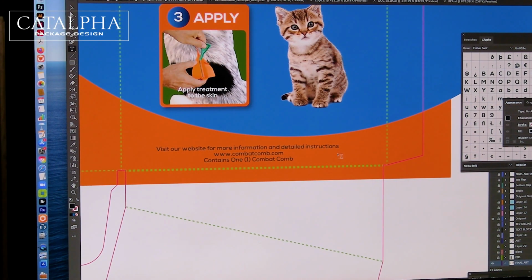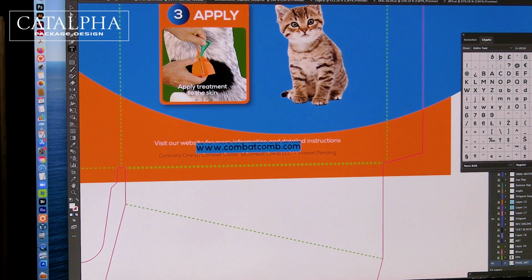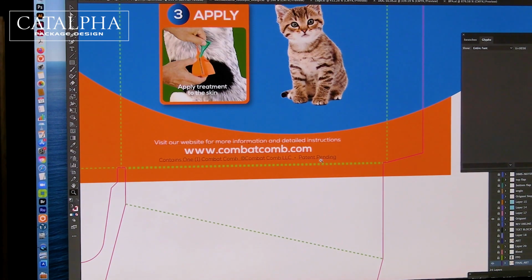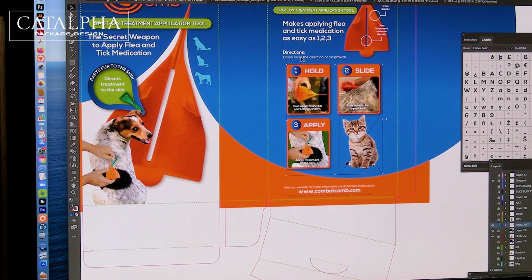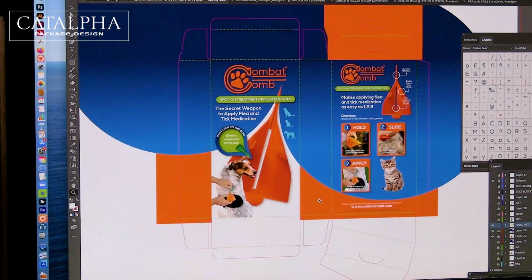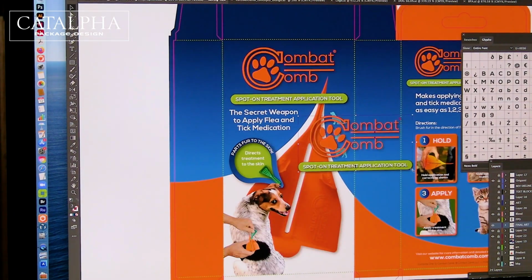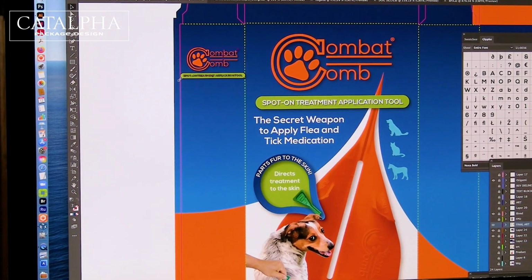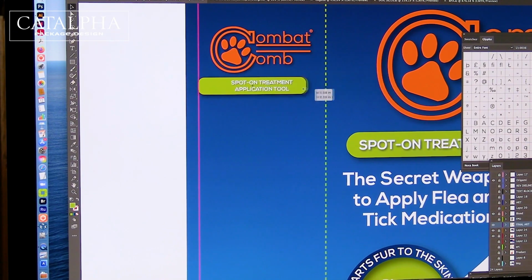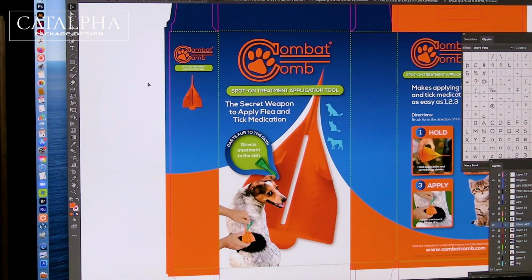Website, content statement, and trade dress copy are placed. Side panels are fleshed out with branding and secondary benefits, as is the top panel.